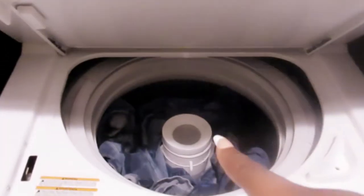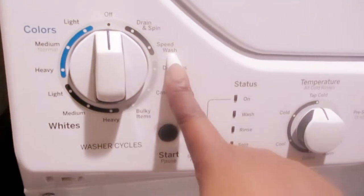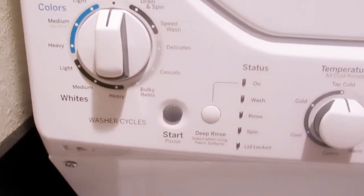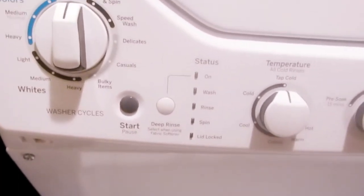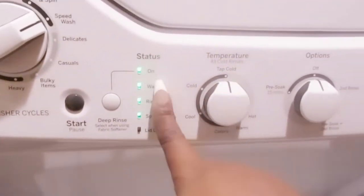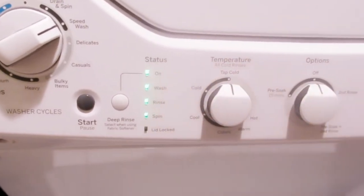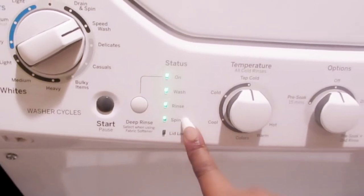But yeah, I'm gonna go ahead and wash these clothes. What I like to wash my clothes on is speed wash, because it's quicker. I don't have to sit here and wait for it to go through all the process. It does the process itself. So I'm gonna put it on speed wash, and it automatically knows to turn on. It's going to wash, it's going to rinse, it's going to spin.